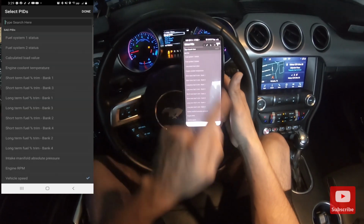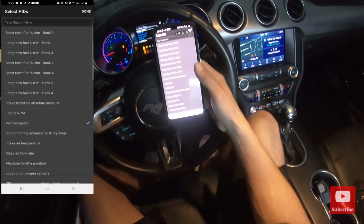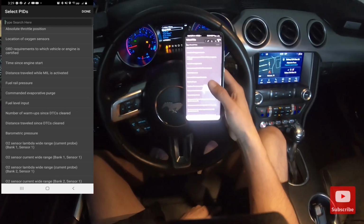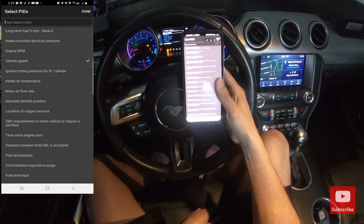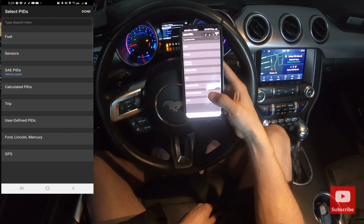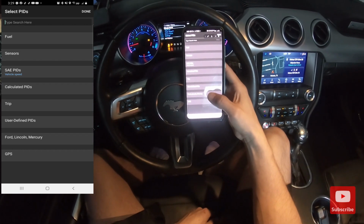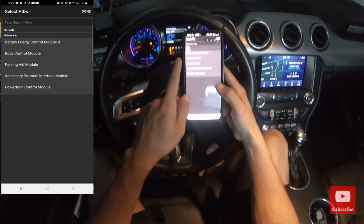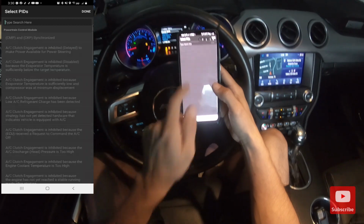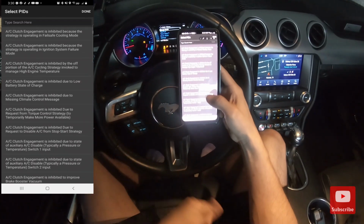You can pick regular standard PIDs. This is where I had to get the premium, because I couldn't find intake air temp 2, or inlet air temp 2, whatever you want to call it, in the standard SAE PIDs. So I actually had to get the premium, and it pulls up Ford, Lincoln, Mercury right here. Then you go down, see it's different modules. You got the parking aid module, accessory, body control module. Obviously it's going to be the power control module, and these have more accurate PIDs because this is for Ford.